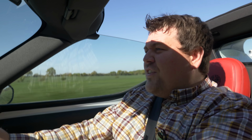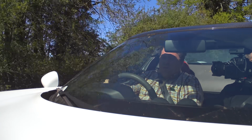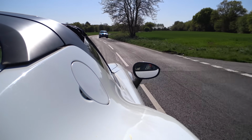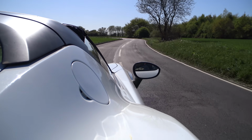Turbo lag is present, and bizarrely Alfa Romeo did not choose to fit a twin-scroll turbo to this car. That is another upgrade that you can get from AlphaWorks, but as you might imagine, by the time you start doing that, the costs will spiral considerably. And getting anything more than about 300 horsepower out of these will require some serious investment.